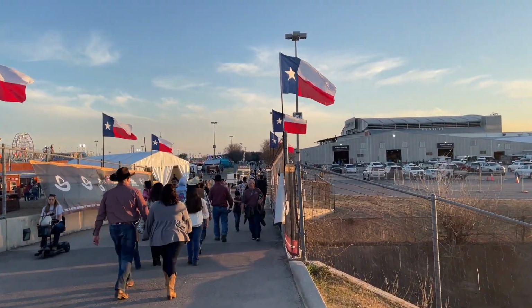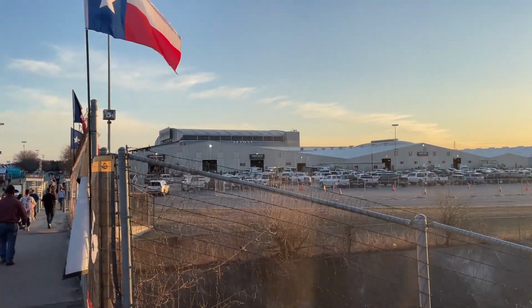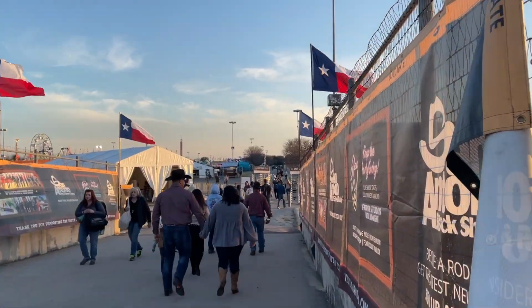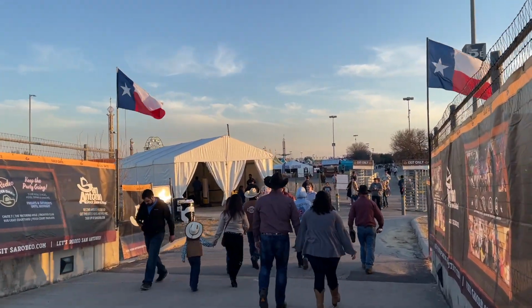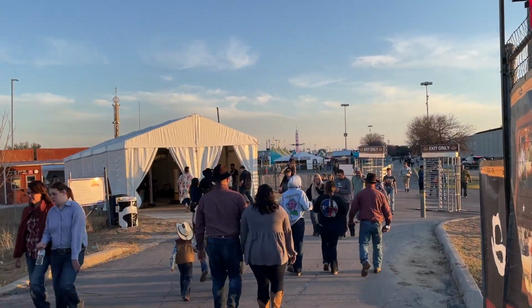Something a little bit different today. We're going to the rodeo. Rodeo's in that building in about an hour. But when you say rodeo, it's not just the actual rodeo. It's a full fair. So we're going to check that out. We're going to go look at rides, food, and then of course check out the rodeo itself. Let's head inside.